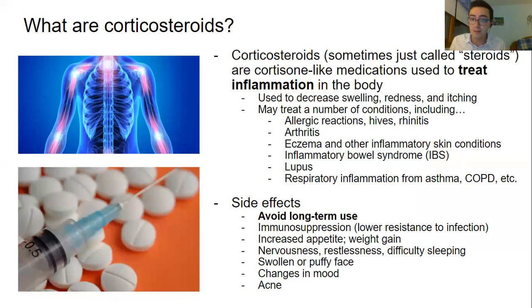So they are used to decrease swelling, redness, and itching, and might be used for a number of conditions which include those symptoms. So of course, steroids are administered for allergic reactions like hives or rhinitis, any sort of inflammatory condition, and that includes inflammatory bowel syndrome or IBS. Inflammatory conditions also include arthritis. Certain corticosteroids, or steroids to shorten the word, might be used to treat arthritis, as well as eczema, other inflammatory skin conditions, lupus as well, which is an immune disorder where the immune system is attacking the body and causing inflammation that's very, very systemic, as well as respiratory inflammation.